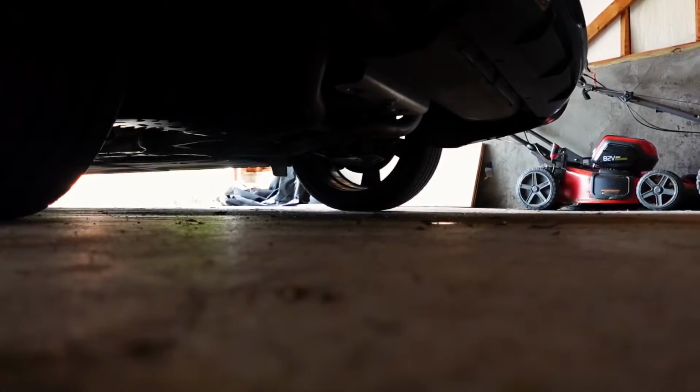All right, now for the exhaust test. This is comfort mode. This is Sport Plus.